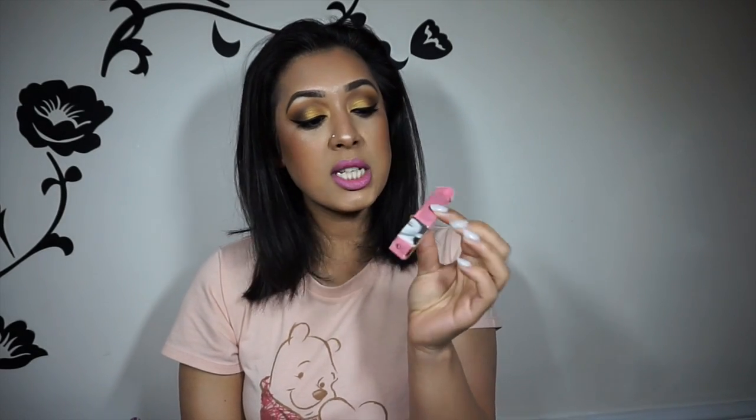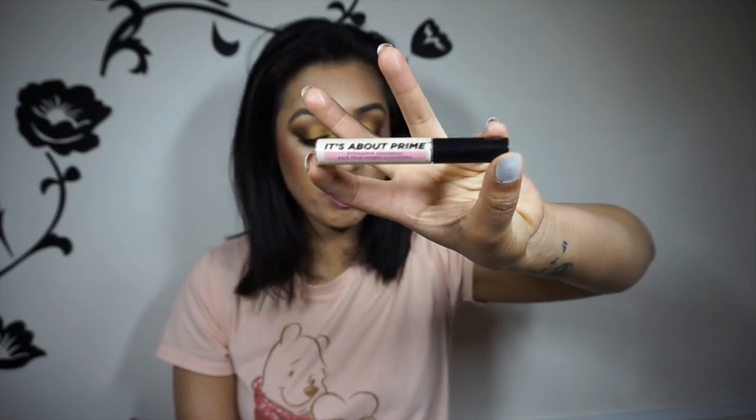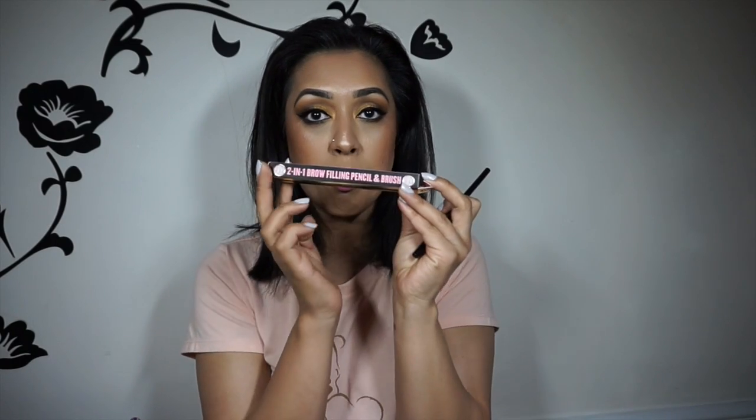I got one of their eyeshadow primers, which is called It's About Prime, and I haven't had the chance to use it yet, so I don't really have a comment on this, to be honest, but I'm looking forward to it. And then the last thing from Soap and Glory is their 2-in-1 brow filling pencil and brush.